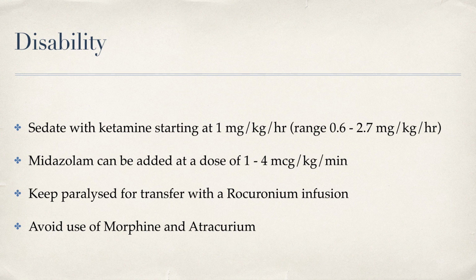The child should be kept paralysed, and I would use a rocuronium infusion with a range of 0.3 to 1 milligrams per kilogram per hour. And that's to cover the initial stabilisation and transfer to a PICU. However, once the child has gone to the PICU, paralysis should be used for the minimum amount of time necessary, as these kids are at high risk of critical illness polyneuropathy and myopathy.